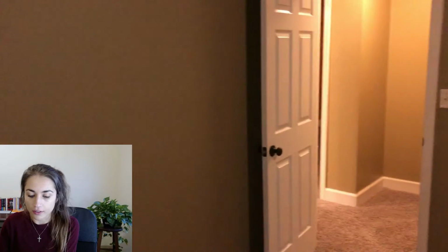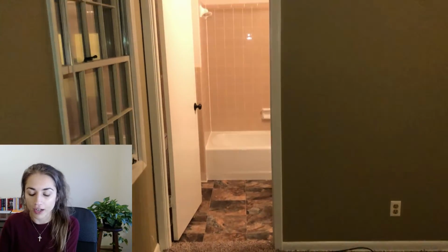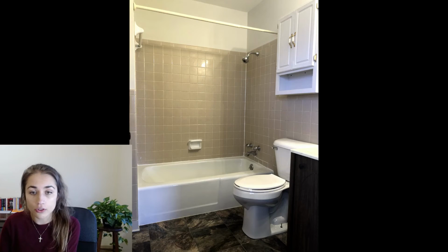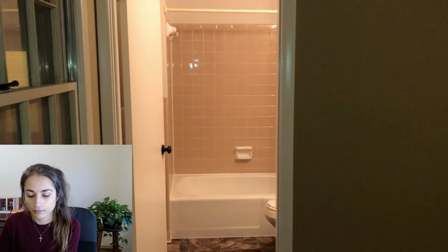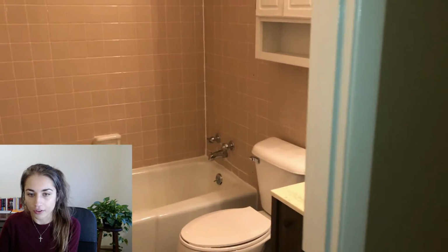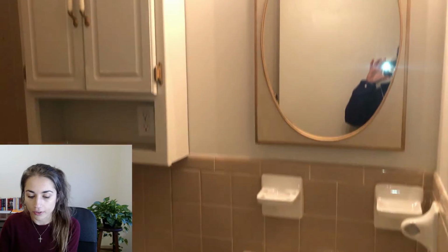And then here's like the little master bathroom. It has that same vinyl sheet flooring. I paid $2 a square foot for the carpet installed and $2 a square foot for the vinyl sheet installed. New toilet there, new light fixture. Those light fixtures are like $10 and they look a lot nicer than the old stuff.